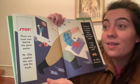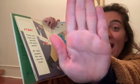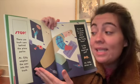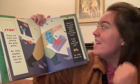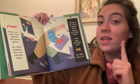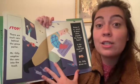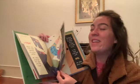Here we go again. We all know what to do, okay? 3, 2, 1. Para! Stop! There are trash cans behind the pizza parlor. Hay basura cerca del almacén de pizza. Mr. Gilly empties the cans into the truck. Dump it in. Smash it down. Drive around the trashy town. Is the trash truck full yet? Adultos, por favor, si pueden preguntar a los niñitos si el camión está lleno de basura. No, todavía no. Seguimos. Señor Gilly va a seguir.